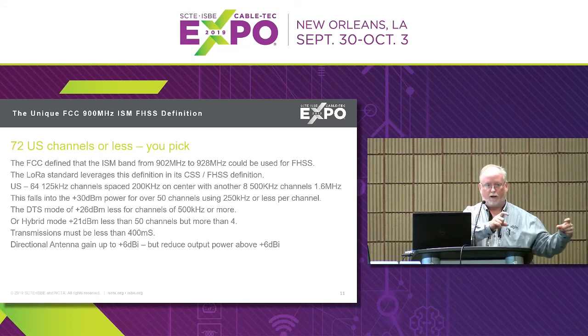If you can imagine, there's eight 125 kilohertz channels with one 500 kilohertz channel. And then there's eight groups of these. If you can use the entire bandwidth, you can transmit at plus 30 dBm. In the data transmission mode, it's actually around plus 26 for the 500 kilohertz channels. In hybrid mode, it's plus 21.